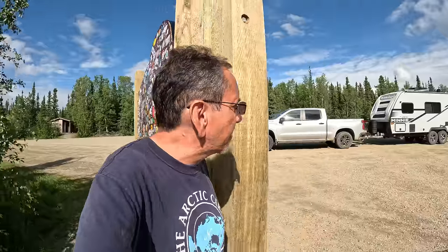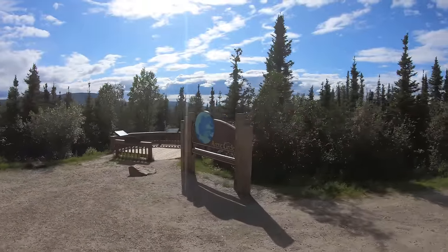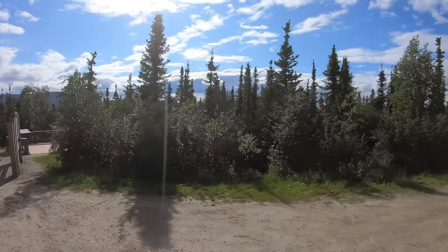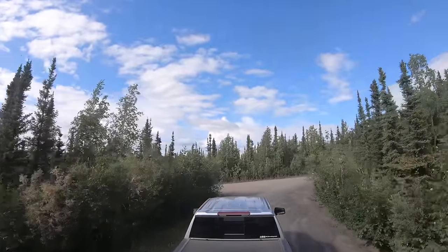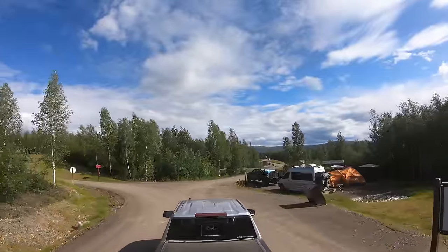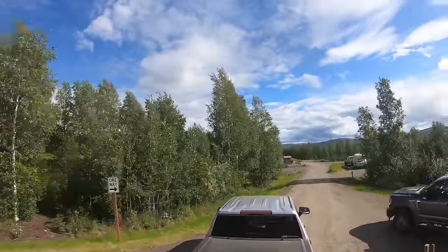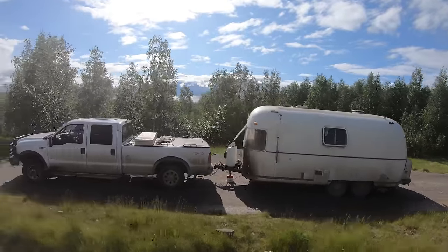Let's find a campsite. It's supposed to be BLM land. There's supposed to be a BLM land campground back here. Oh, an old Argosy. Cool.